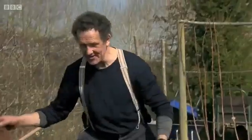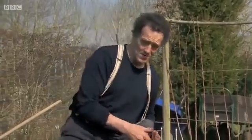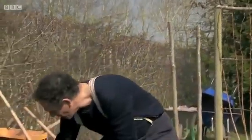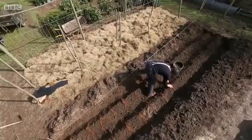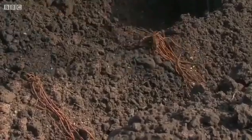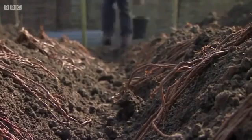The asparagus season is here anyway, mid-April in a good year, and May in a bad year, to the end of June. Traditionally, you stop cutting on Midsummer's Day. And the reason for that is to give the poor old crown a chance to develop foliage to supply enough power for next year's plants.